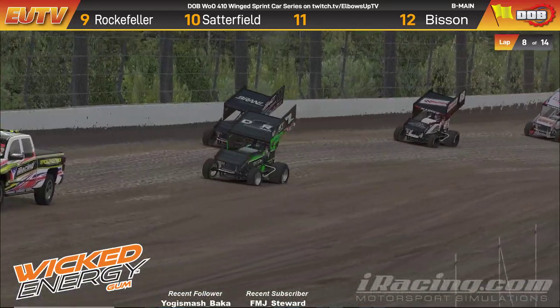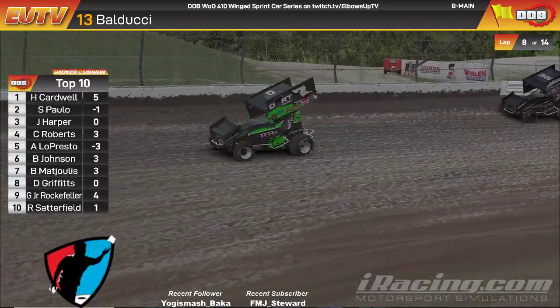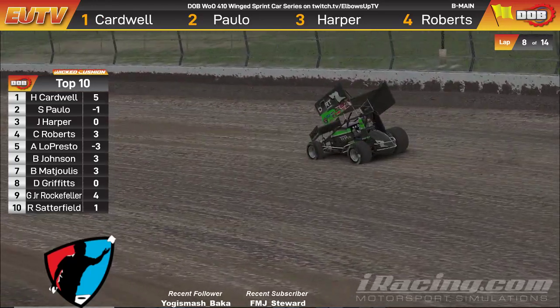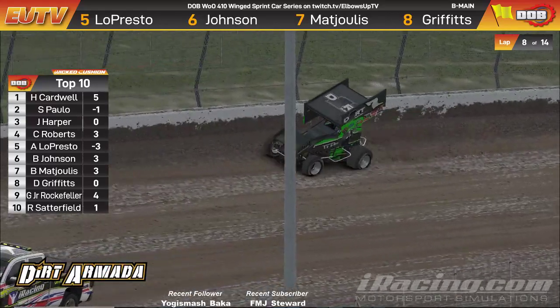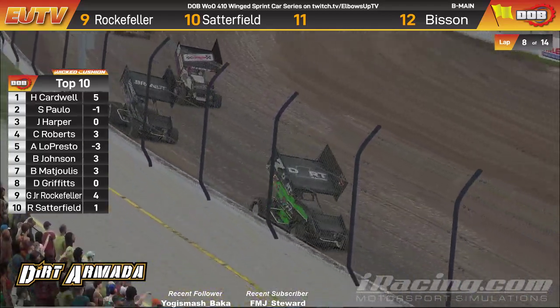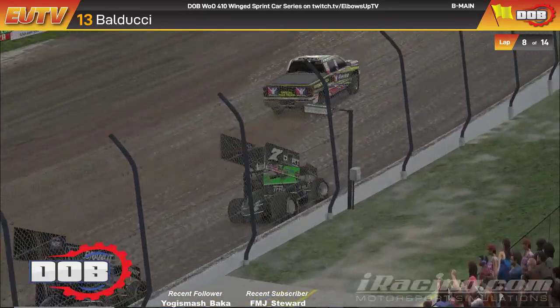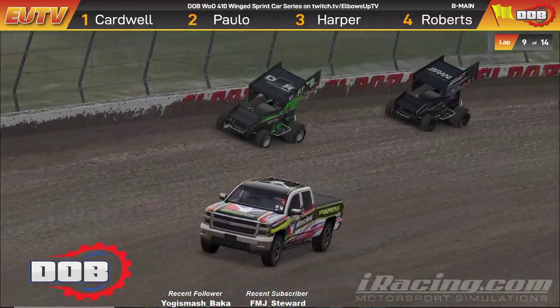And somehow, our man Hayden Cardwell took the race lead. He's up 5 spots in this race. Shea Paolo now in second. Harper in third. And Christopher Roberts in 4th place. Final transfer right there. Anthony Presto is going to be the man looking to get around that 93 car. We're going to see what Majulis can do. Had that contact, but didn't seem to get any damage.